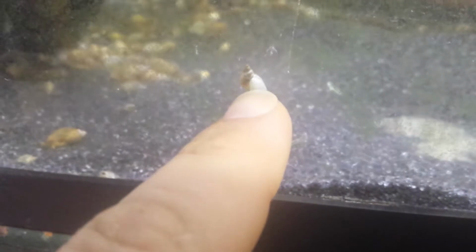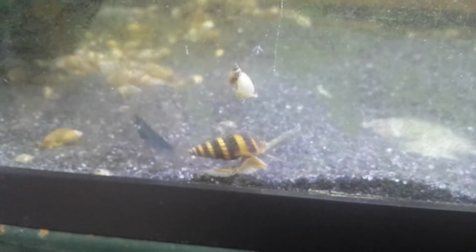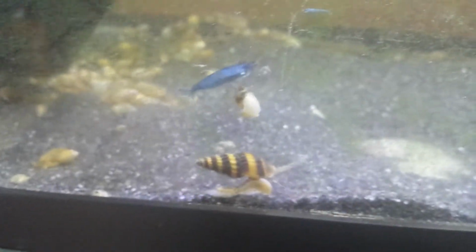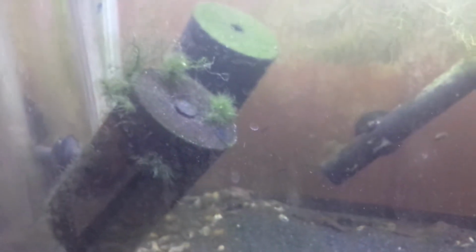Like, for instance, that bladder snail right there. You can't get rid of them. Once they're in there, they just don't go away. Makes me very upset that they're there. But this is not about them. This is about the shrimps. So I've got at least 20 of them in here now, and they're doing so good. I'm actually doing a water change on the tank right now. And you can see the water is coming in very slowly.